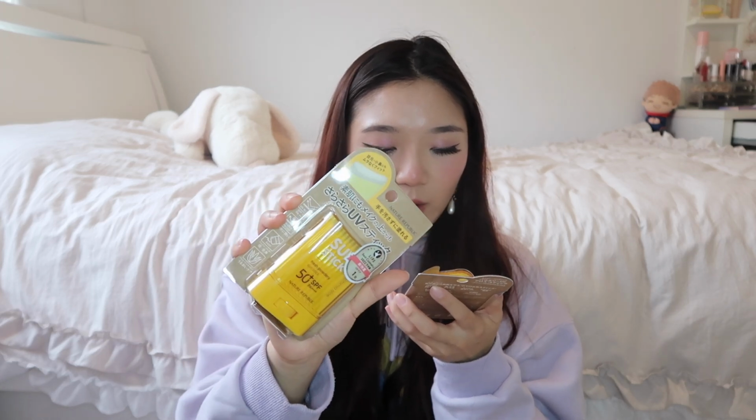But I did want to try the water-based one, so I grabbed one of these just in case. I did also grab some sun sticks. I saw so many girls on TikTok raving about these, so I grabbed 2 of them. This is the Fresh Powder Sun Stick from Nature Republic. I picked up a few sun sticks in Korea as well, but I had to grab this one from Japan.